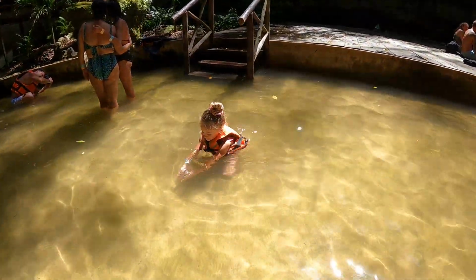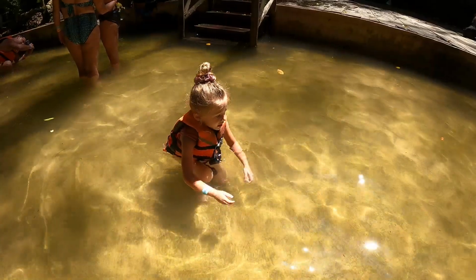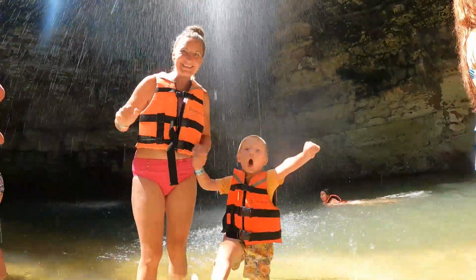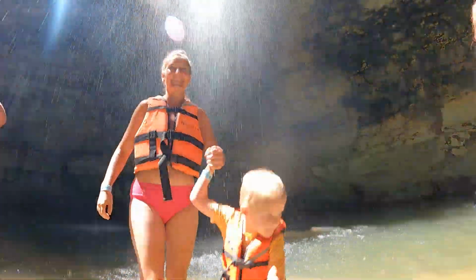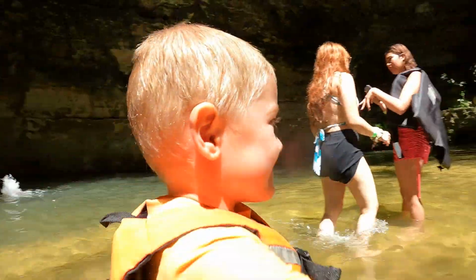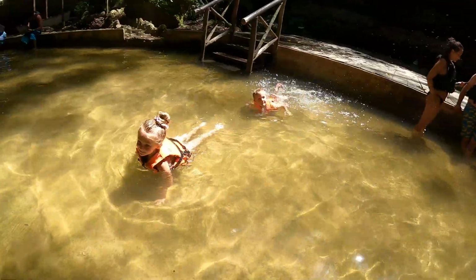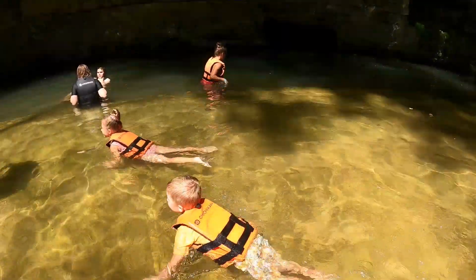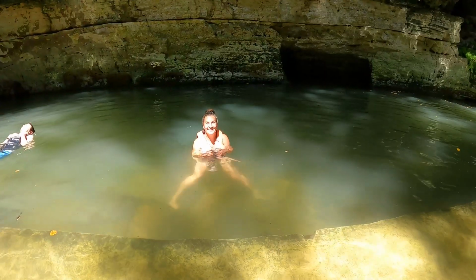The kids have been mainly excited about swimming in the pool every day, but now that we're here in a cenote and there's fish, their main concern is catching little fish. Did you get him? I keep catching them, but they're running out of my hand. They're just so cute. Bubba, what do you think about it? That's a weird feeling.